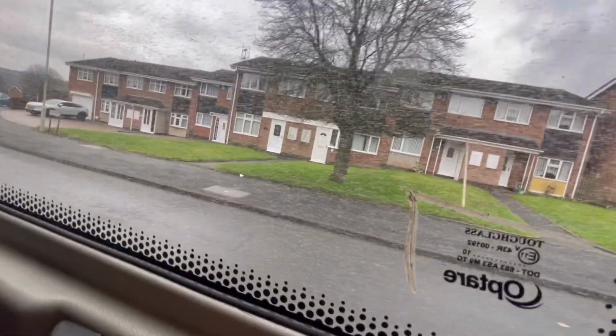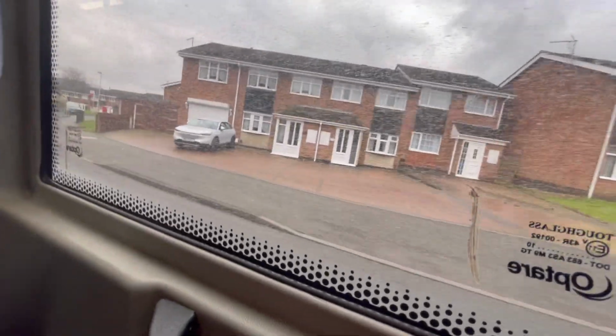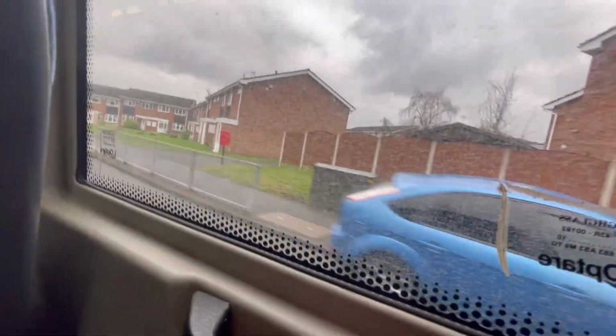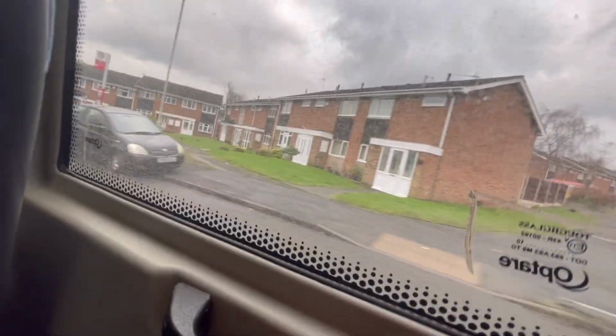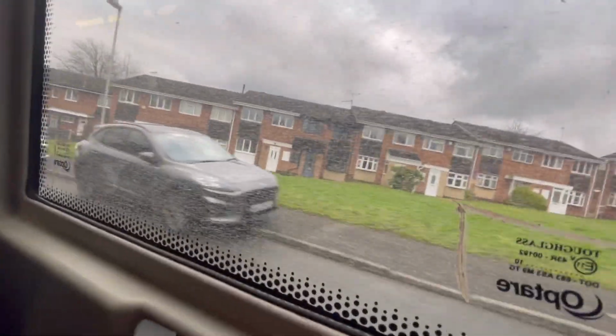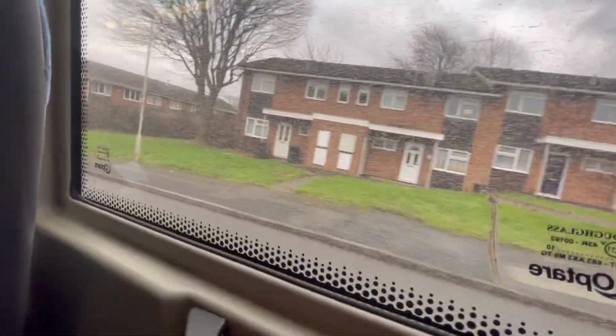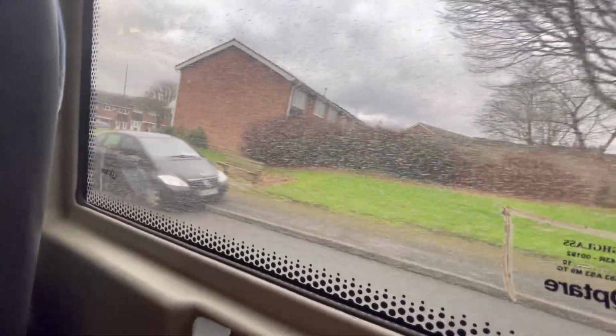So we'll be heading into the centre of Dudley on the 25, and the journey will be terminating at Dudley bus station, so we'll be terminating outside the Farm Foods, and then this bus will go to the stand at Dudley bus station to form the 25 service back down to Stourbridge. So here we go, we're now in Netherton.